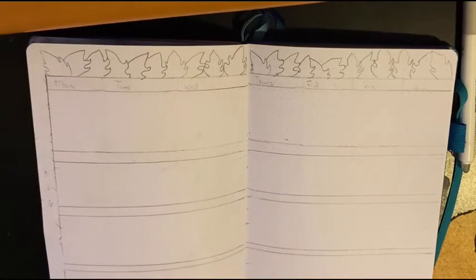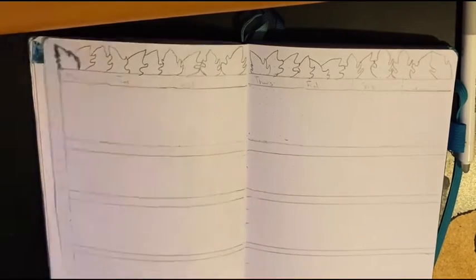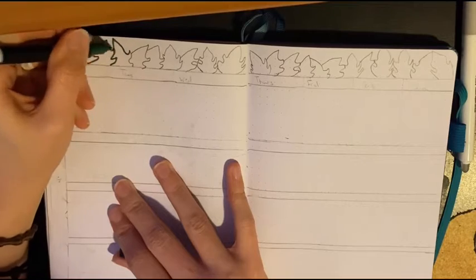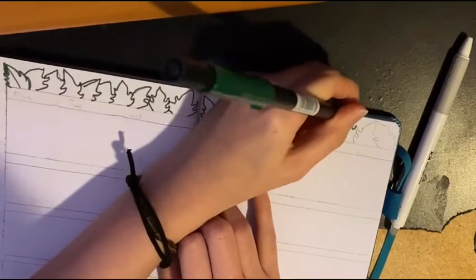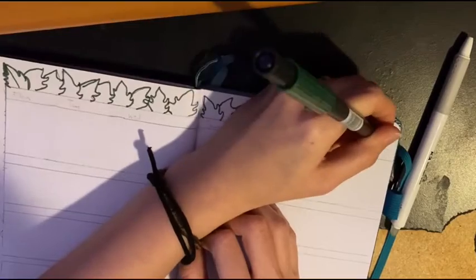The main calendar. So starting out with this actual pattern at the top that I had drawn out, I actually do not like these leaves whenever I finish them up. So you will notice that off camera I went ahead and just covered all of this up with washi tape, but I decided to just go ahead and let you see the process and the horror that actually turned out from this leaf idea I had.